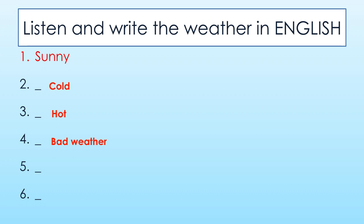Number 5, getting a bit harder, nieva. Nieva means snowing, or it is snowing, or it snows. So well done if you got that. And then the last one, which I haven't focused on much this lesson, but hopefully you got it, is llueve. And llueve is raining. It's raining.